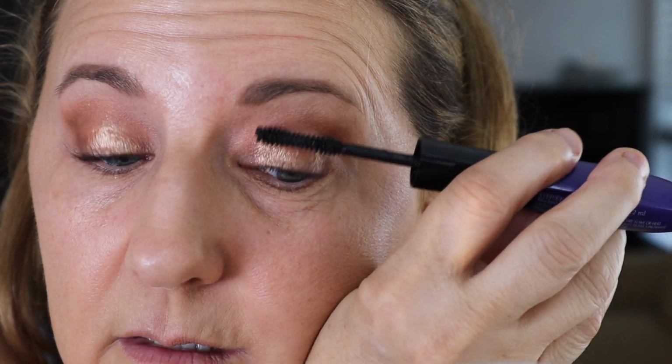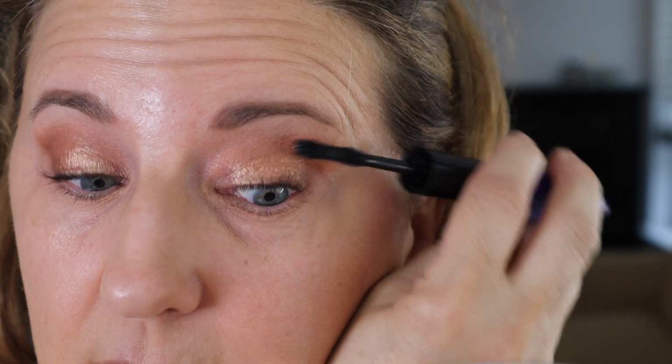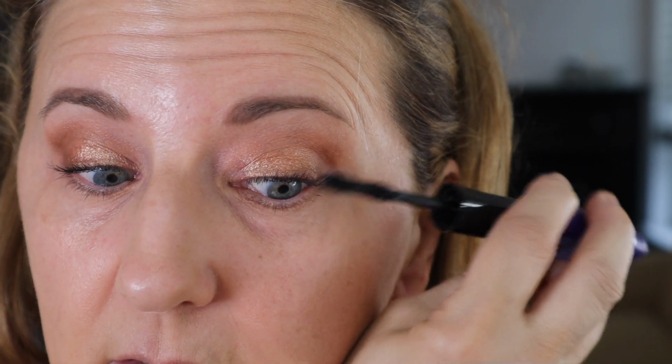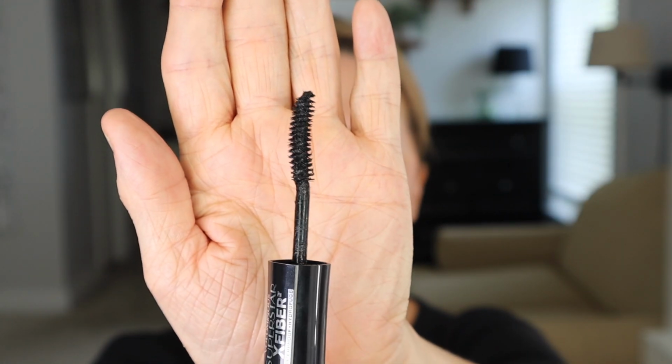You don't need anything thick. It's just priming your eyelashes. So don't worry about making them look perfect. That's not what that job is. It's to prime your lashes. Then you use the number 2 one, and that one, the brush has a curve to it, but not a really strong curve.